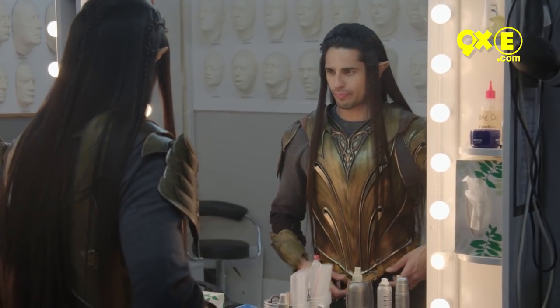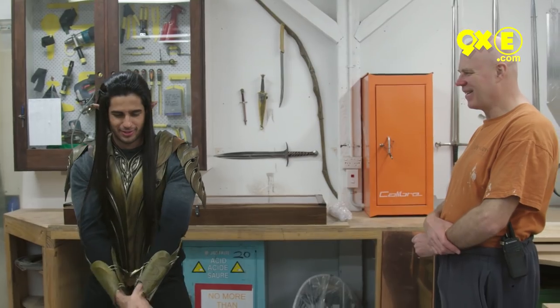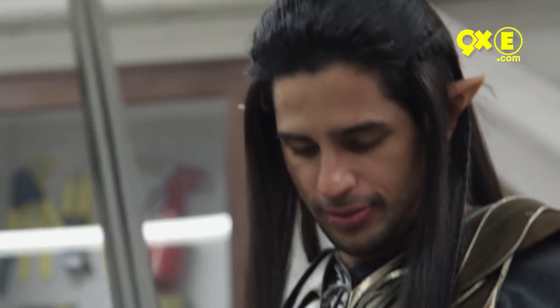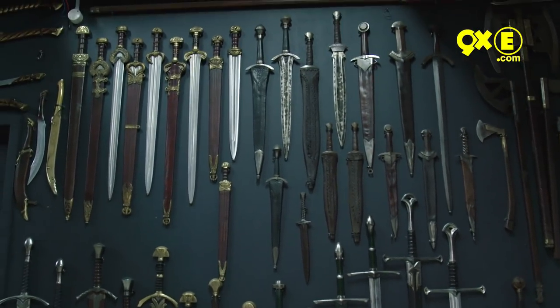The bow and arrow. Not a sword, but nobody gets hurt. It's the European sword. And that was the influence. So I've just come from a long schedule of putting glue all over my face.